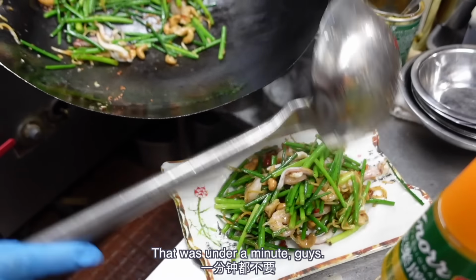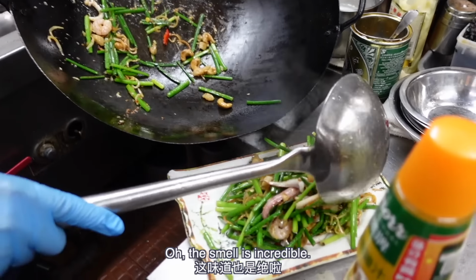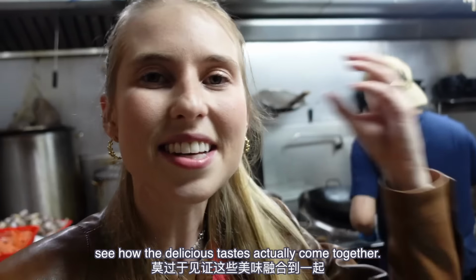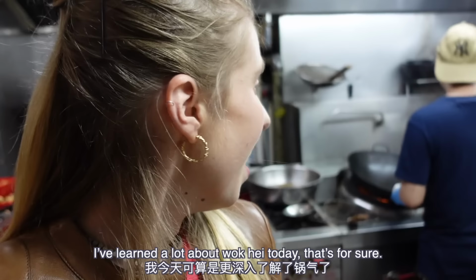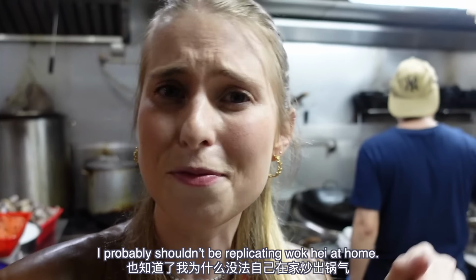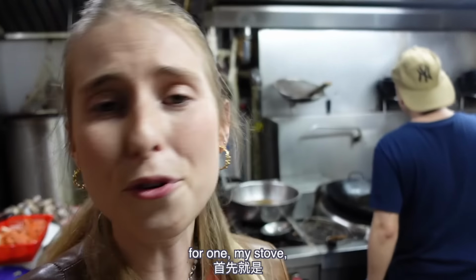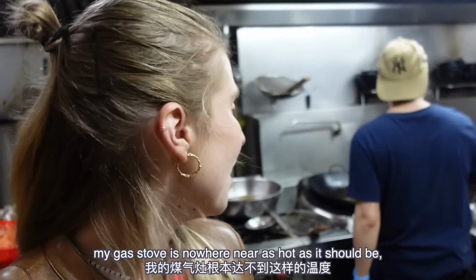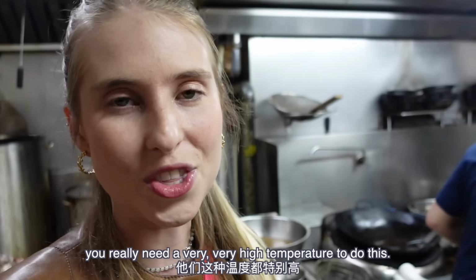And just like that, our food is done. That was under a minute, guys. Oh, the smell is incredible. It's got to be one of my favorite things, actually, coming into a back kitchen and seeing how the delicious tastes come together. I've learned a lot about wok hei today, that's for sure. And all the reasons I probably shouldn't be replicating wok hei at home. For one, my gas stove is nowhere near as hot as it should be. You really need a very, very high temperature to do this, and yeah.